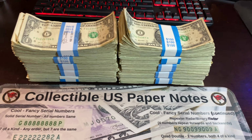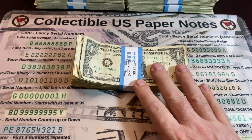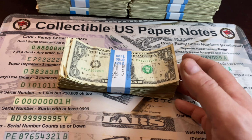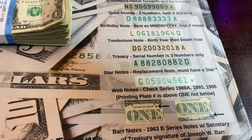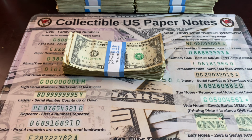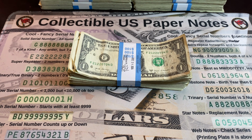That being said, we got to get on with this hunt. 10 straps, like I said, 100 bills in each. I'm going to go through these off camera and I'll bring you guys back with strap recaps. We're looking for star notes, hopefully some rare ones, any bar notes, web notes, any of the fancy serial numbers listed on the mat, any older bills like silver certificates or red seals, things like that. Let's see what we can find in today's hunt.